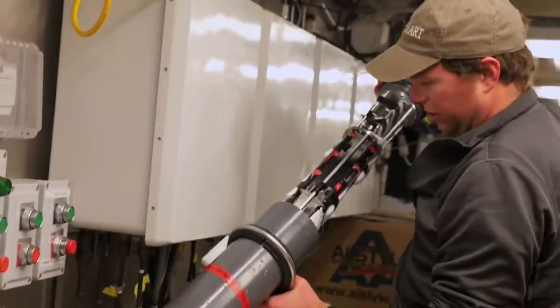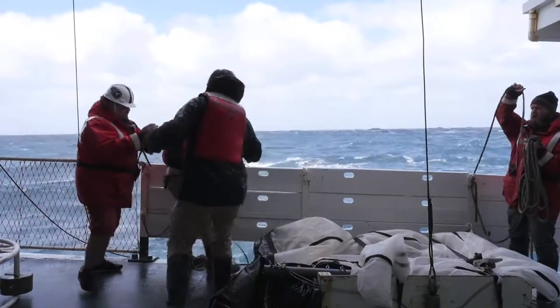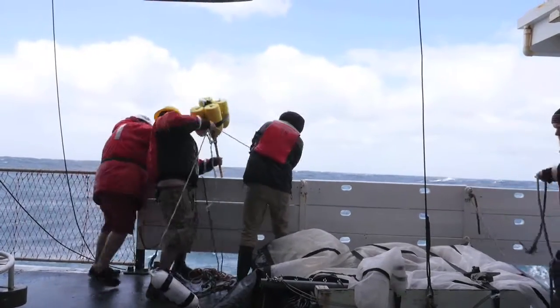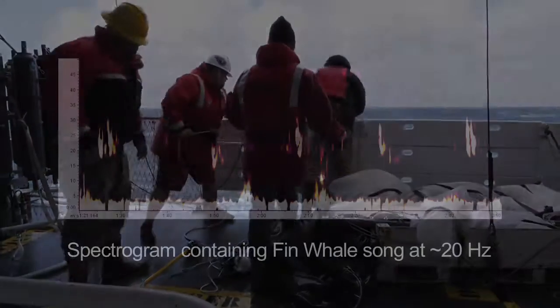It's been a bit challenging releasing the hydrophones in this rough weather and picking them up. But with a nice ship like the Bell Shimada and a really crack crew, we were able to pull that off. And the data is coming in really nicely.